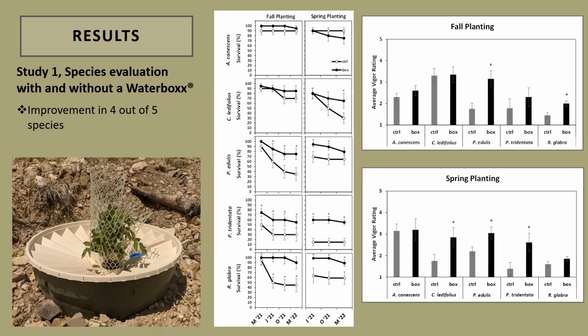Now looking at survival, the big long data set in the middle, and then vigor of those seedlings that survived to the end of the study. At the top of the middle graph, we're looking at survival. The top species is four-winged saltbrush, and that one just did well without a WaterBoxx; it's pretty drought tolerant. Going down, curly-leaf mountain mahogany. In the fall planting, it also did well, but in the spring we see substantial benefit from the WaterBoxx, doubling survival.